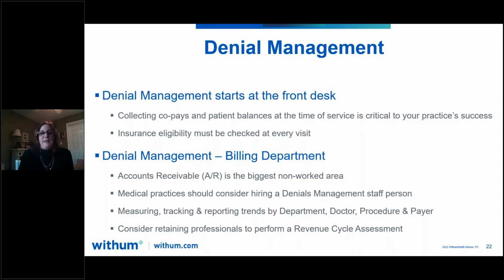Denial management in the billing department: accounts receivable is the biggest non-worked area, which we just discussed. Medical practices should consider hiring a denials management staff person. It could be more than one person depending on the size of your practice, and denials management is all they do. All they're doing is working accounts receivable or following up on denials that are coming into the practice.